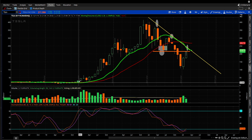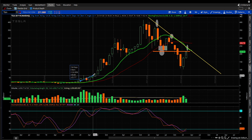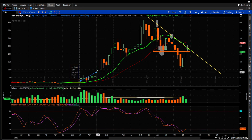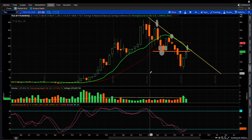I can come back here and say, from here, here's that big body candle. You see the uptrend, say you got in right here, and then you took it to here. That's 124%. How about here, before it did a little pullback? That's 331%. You know, so this stock does that.